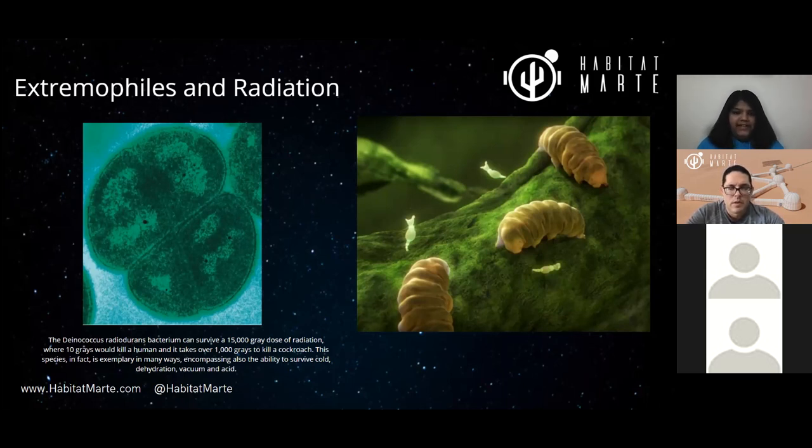So these microorganisms have certain enzymes that help them achieve these skills. And so we hope to research them and find out what exactly it is, and find a way to utilize it to create a radiation shield that would also not contaminate.